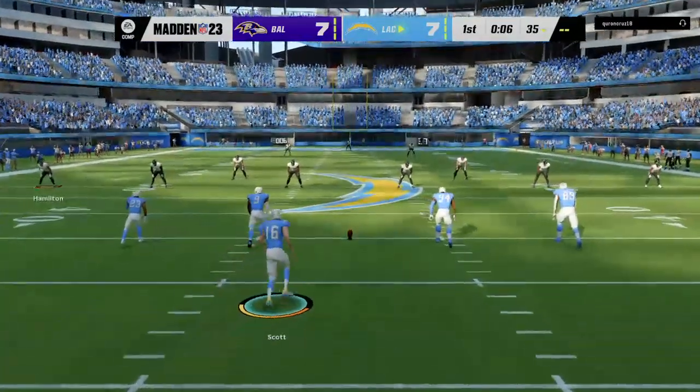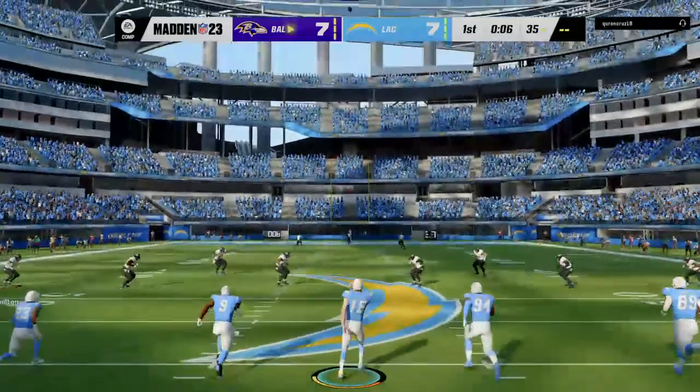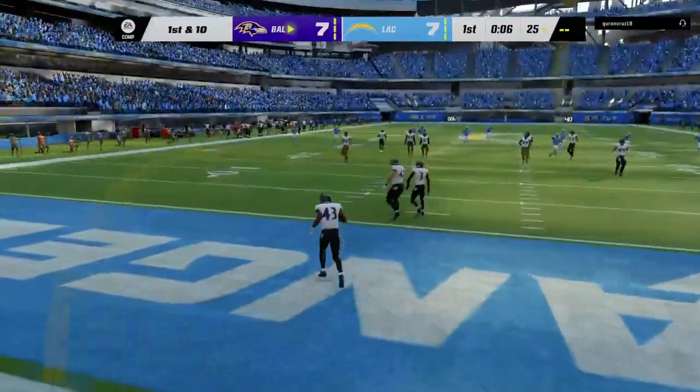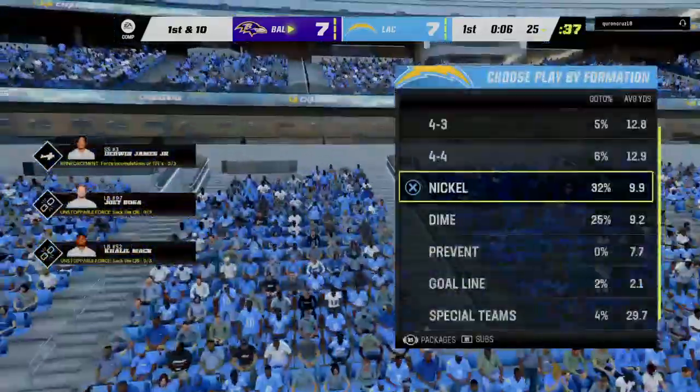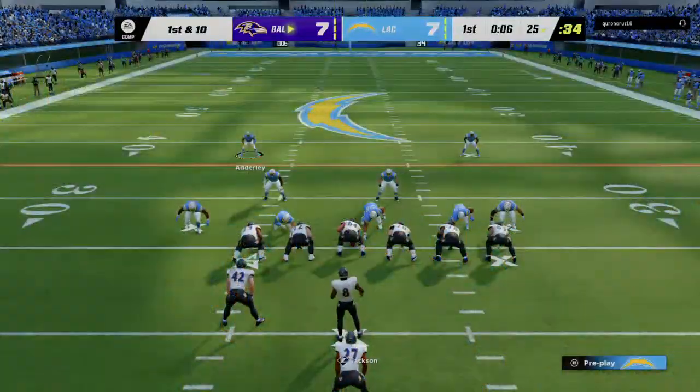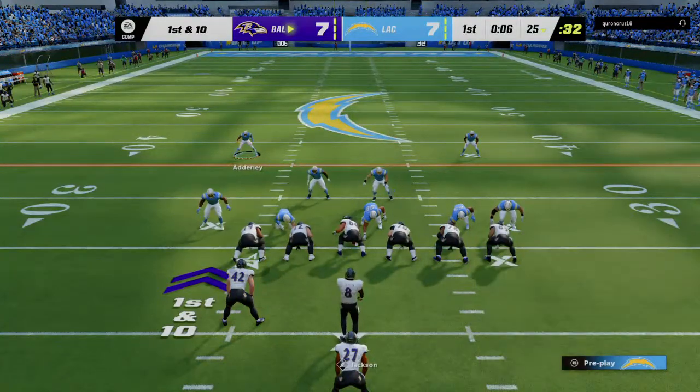Each team's had it. Each team has scored. 7-7 here as the kick's away. And a fair catch signaled for and taken successfully. The Raven offense set at the line for this next drive.